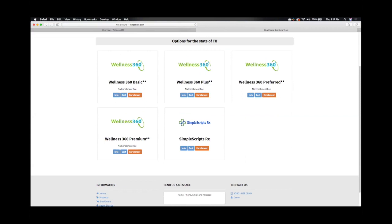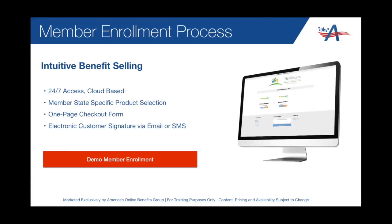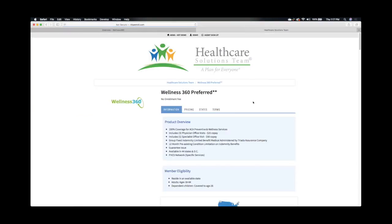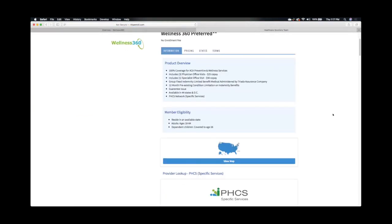The basic still has 4 doctor visits. Wellness plus has 6. And the preferred, let's dive deeper into that preferred plan real quick. Let's get back to that. Okay, so on the preferred plan level, you're looking at, again, 100% coverage for ACA, preventative, and wellness.